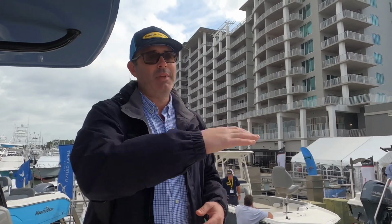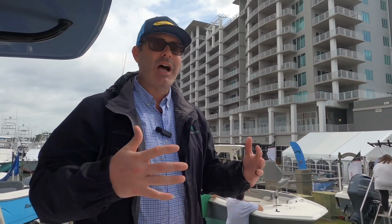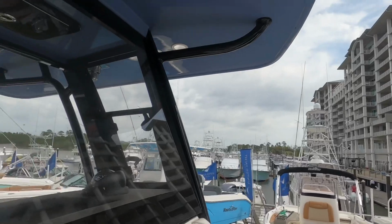These are planing hull designs. It's a semi-planing hull design, so that brings a lot of efficiency to the table, but that means the boat's just going to get up on top and run on top. You can trim, create attitude with the bow. It rides high and dry and proud, and it allows you to sit up front and run over stuff all day long. So, great.